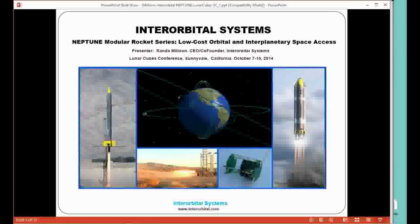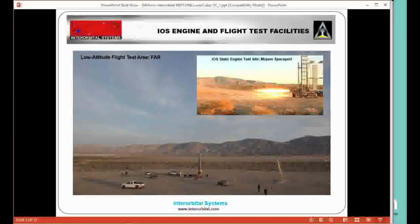We work at the Mojave Air and Spaceport with our manufacturing and prototyping facilities there, and we do our test launches at the Mojave Test Area, north of the town of Mojave, near Cone Dry Lake. One of the few places in the country, in the world actually, where you can do a private commercial launch.